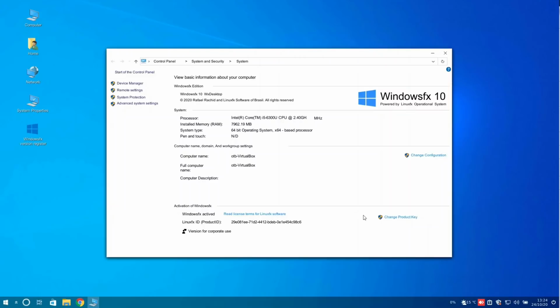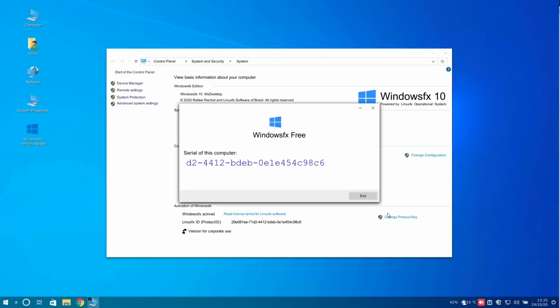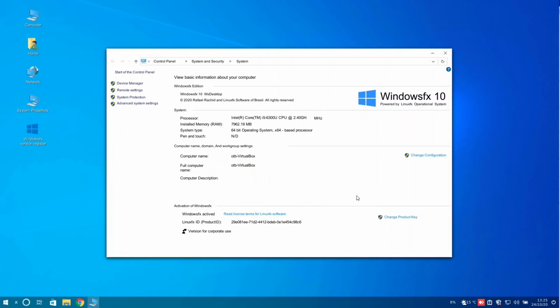WindowsFX is activated. Change product key. I wonder if they actually serial of this computer. So I can't see the point of that. It's just in order to clone it.